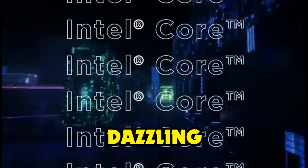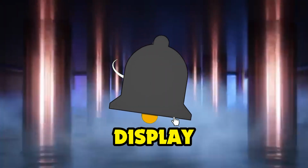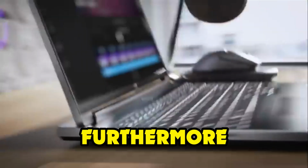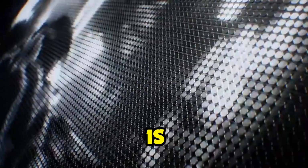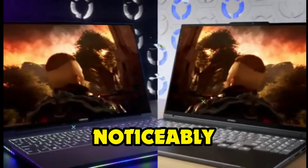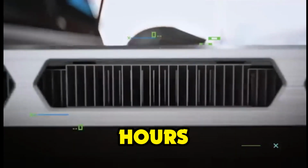The laptop has a dazzling 16-inch WQXGA 240Hz display that is suitable for fast-paced games and professional gaming. Furthermore, the keyboard has RGB lighting, and the laptop has a fantastic assortment of connectors for your convenience. It is crucial to note, however, that this laptop is a desktop replacement, which means it has a trade-off. The chassis is noticeably thick and hefty, making it less portable, and the battery life is underwhelming, lasting only about 2.5 hours. Furthermore, it is prohibitively expensive.